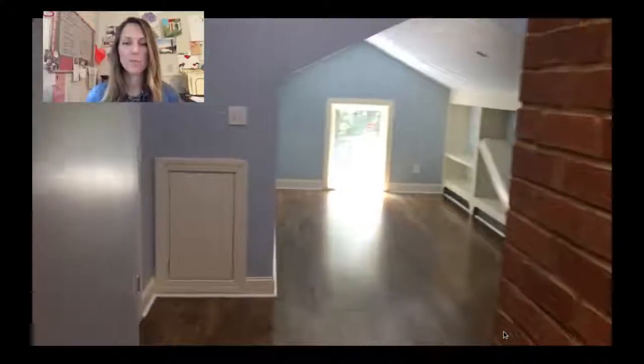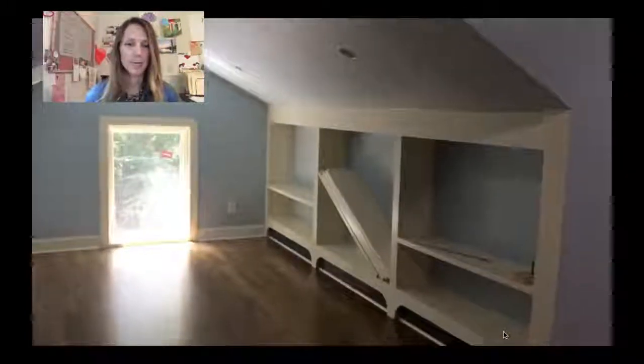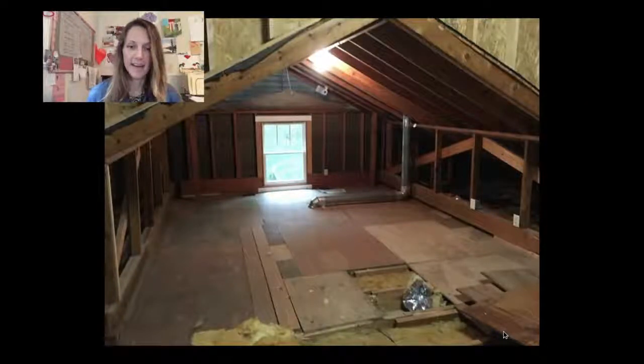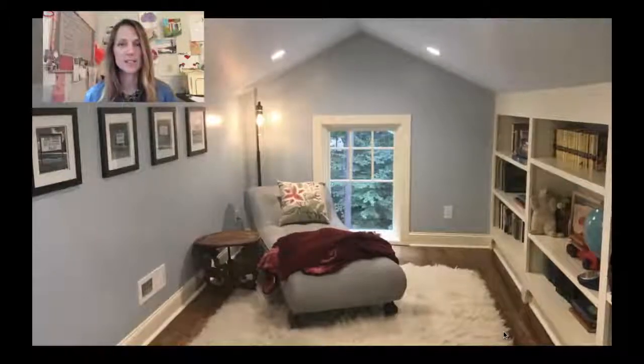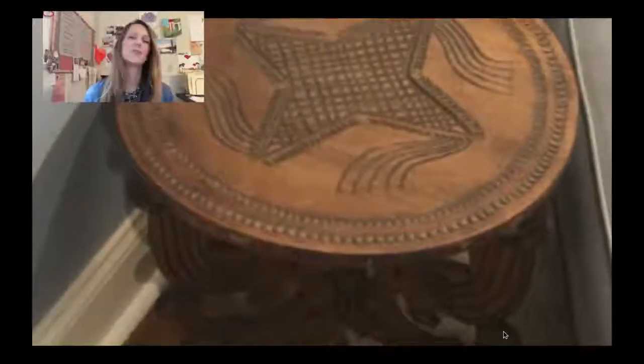So here it is before any furniture was in there, after it had been painted and things were still getting finished. Great little reading alcove. And here it is before anything happened. It looks like a lot of ductwork had to be moved and things to create this space also. So you see this wonderful little chaise here with a Fulcati rug. Nice little blanket, beautiful black and white photos that she and her husband took on a trip they took recently.